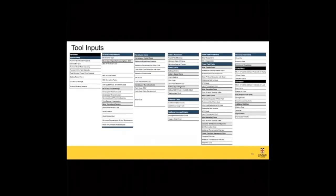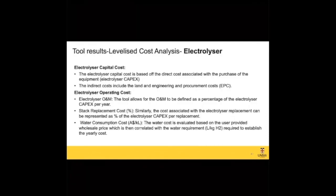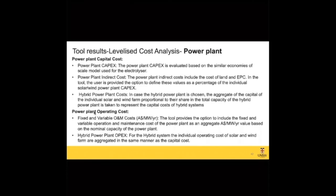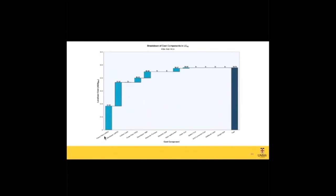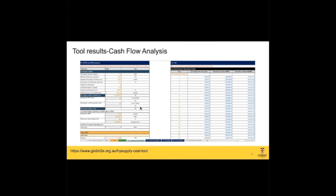We can see from the tool inputs, it has the system settings, electrolyzer parameters and costs, the battery parameters, as well as the power plant settings. The result will reflect the capex and the operating cost for electrolyzer and power plant. It is quite clear to see the cost breakdown for each segment. This sheet contains the detailed cash flows required for the calculation of the net profit, return on investment, and payback period. If you are interested in this tool, you can turn to this website to check its user guide.